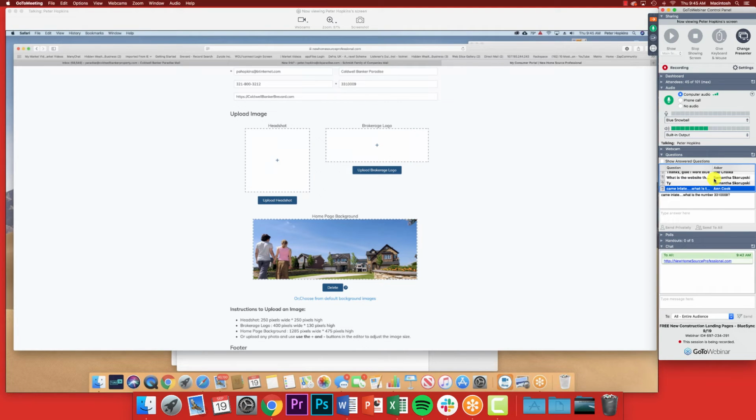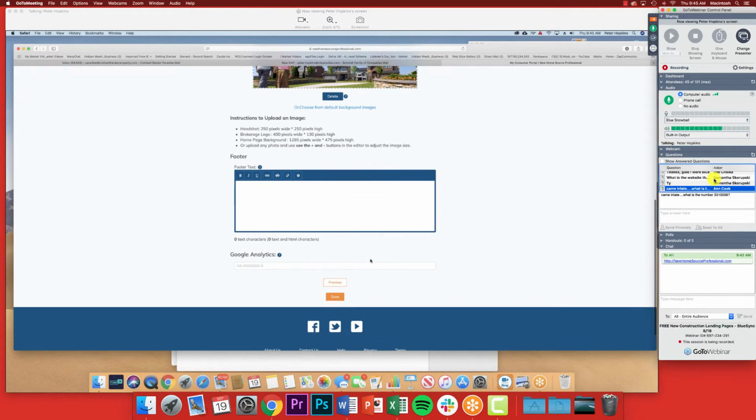This one's a couple walking towards new homes. And then down here, the final thing that we've got to do, which is important before we take a look at the site, is in here, we need to put the brokerage's official brand name and address.